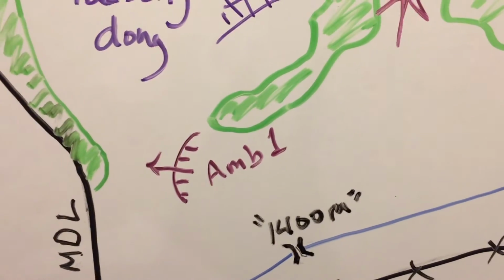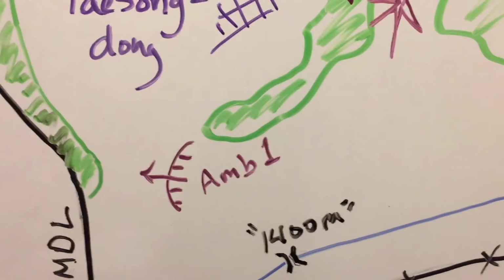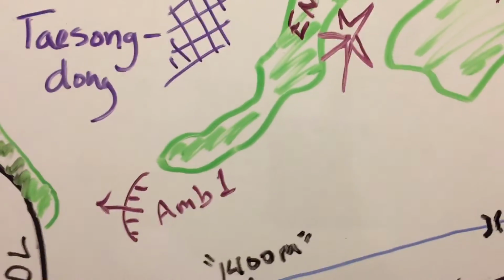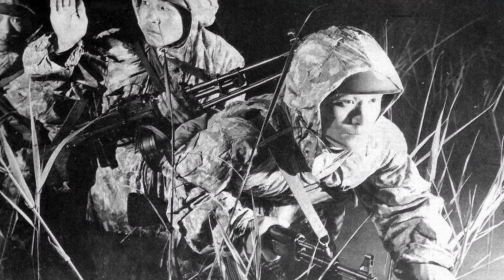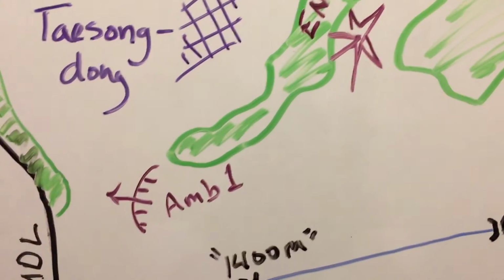And that's actually where they were compromised by a North Korean crawling out from Taesongdong. Okay, crawling out from that tree line where they just set up, where they had just traveled themselves. I'm pretty sure the North Koreans were following them in, back behind their patrol. So anyway, that's where they get compromised.